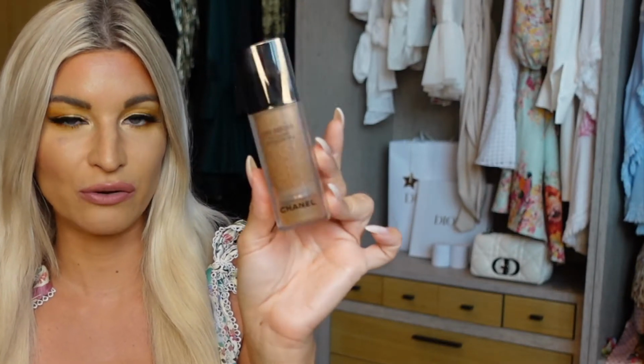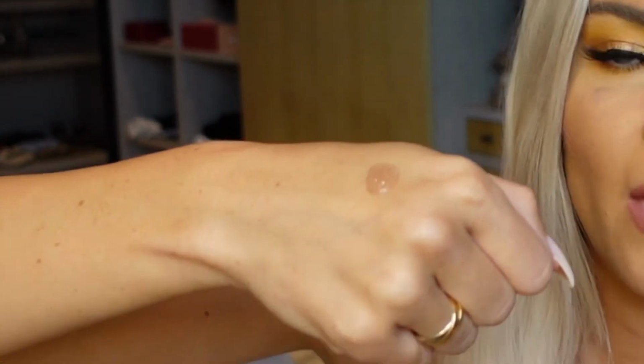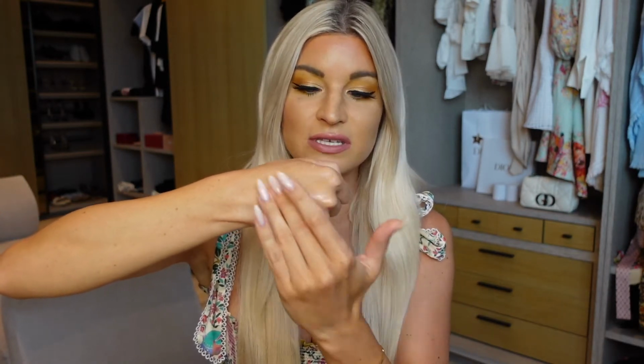This is a really cool product. I've never used anything like it in my life. It is literally like a water-based foundation, and it basically has little pigment beads inside of it, suspended in a watery gel. It is so nice. I'll try and put some of it on my hands so you can see. Basically, it just looks like this clear makeup product, and it's totally watery. It is almost a little runny, but then when you blend it in, it just gives this gorgeous kind of sheen all over the skin.